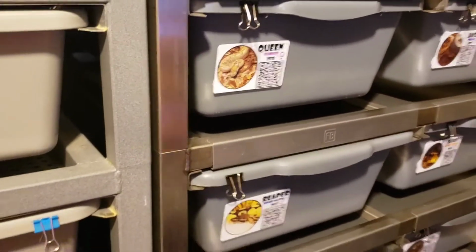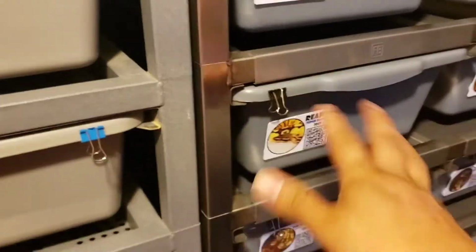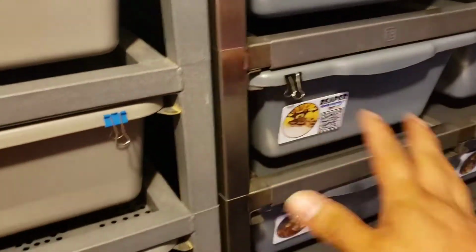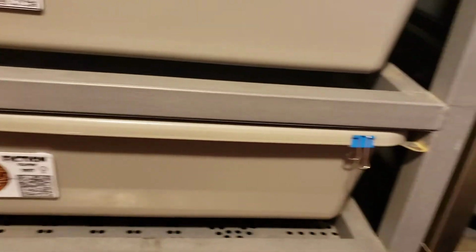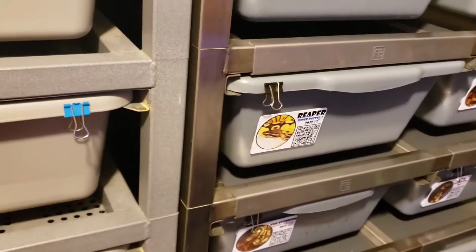Don't go by what they say, oh, buy this and that's it. This is the best one I have. This is the best one for you and that's it. Do your research. Consider your state, your city, even the room that you have your snake in.